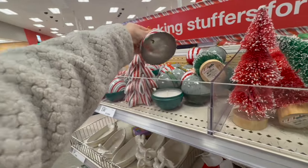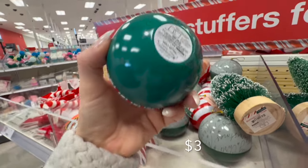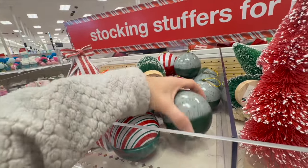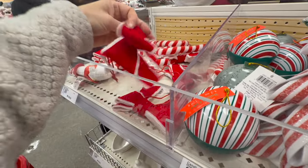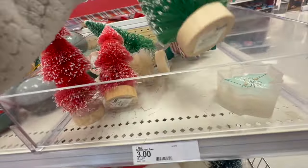And then these, I didn't even notice they were candles. I lifted it up and I was like, oh, but those are $3, and they had 2 different styles of those. And then they had those bottle brush trees again, and some ornaments right here. So these were the plushy ornaments. I thought the bows were really cute, and they were only $1 each. And then back over here, these are the little trees for $3.